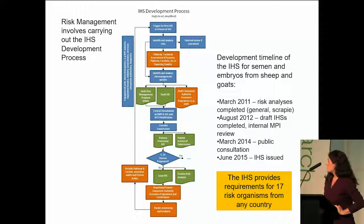Then in August 2012, the draft IHSs were completed. At that point, we had semen and embryos as 2 separate documents. Those went for internal MPI review when MPI was reformatting and getting a lot of legal advice on the standards. I was with MPI at that time, although I was not the original author of the draft. I took it over in 2013 and carried it on to March 2014. I got the document out for public consultation, which some of you may have reviewed and commented on.